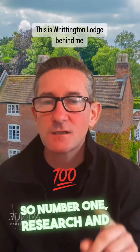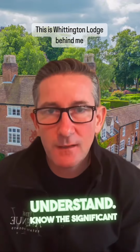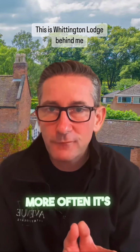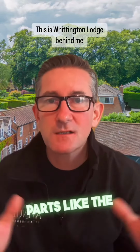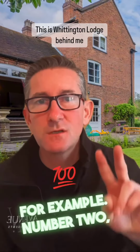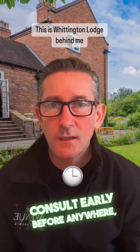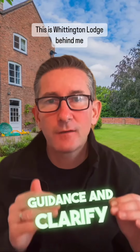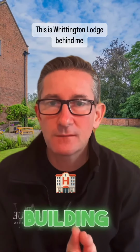So number 1, research and understand. Know the significant and listed parts of your building. Sometimes it's the entire building, more often it's just specific parts like the staircase, for example. Number 2, consult early. Before any work, engage with local planning authority. They can offer guidance and clarify what requires listed building consent.